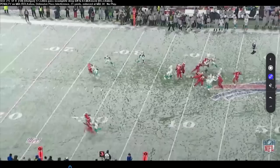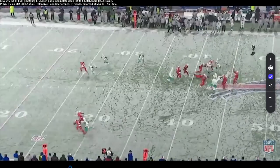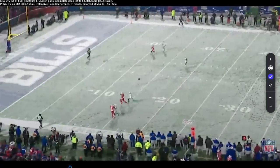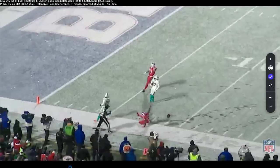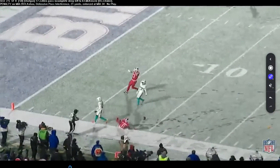Like, this isn't the throw that we want. Against Blitz Zero, you've got tight man-to-man coverage. I've got to just throw it up deep, but the DB, defensive pass interference. You did everything you wanted. You got him to throw it up early, and you had an opportunity. The DPI right there sets up the game-winning field goal, another win for the Buffalo Bills.